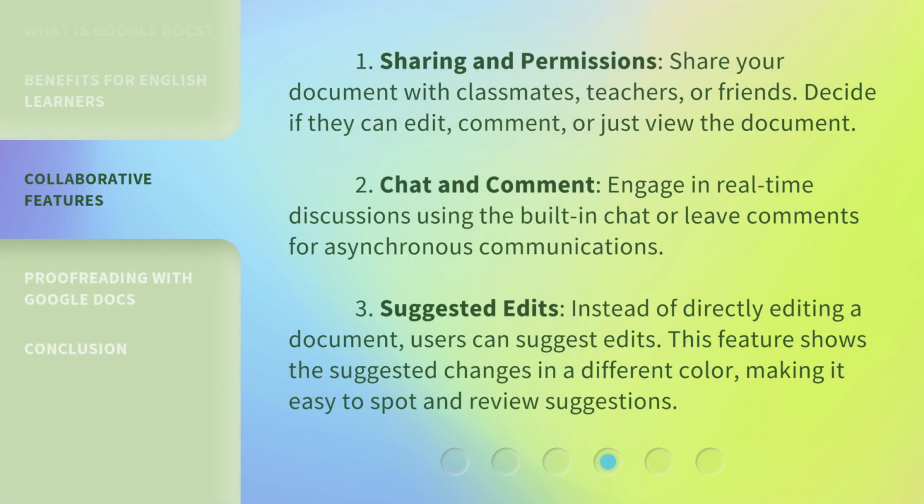1. Sharing and permissions. Share your document with classmates, teachers, or friends. Decide if they can edit, comment, or just view the document. 2. Chat and comment. Engage in real-time discussions using the built-in chat or leave comments for asynchronous communications.